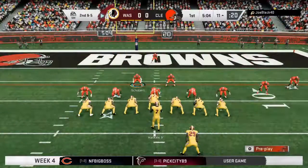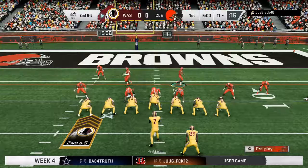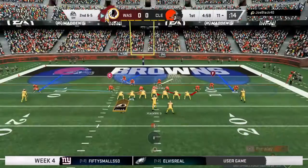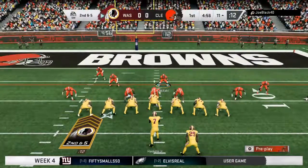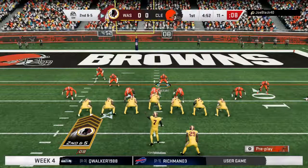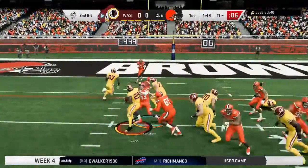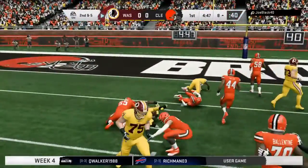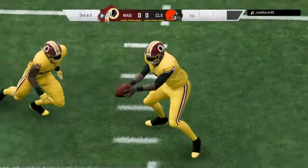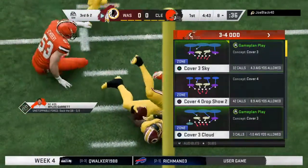The first down run got 5. Here's 2nd and 5. Shotgun handoff now to Geis. And he'll take this one inside the 10 down to the 8. Still a couple yards short of the first as the 3-yard gain brings up a third down.